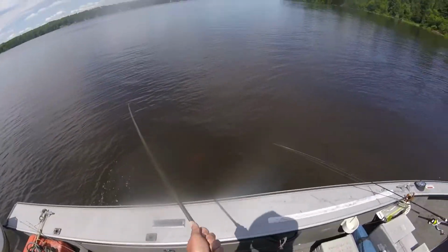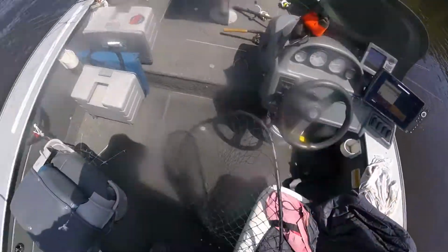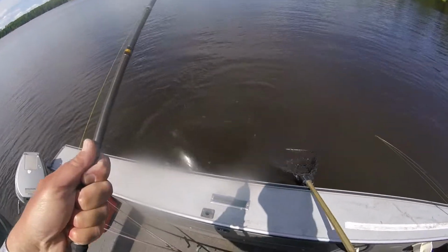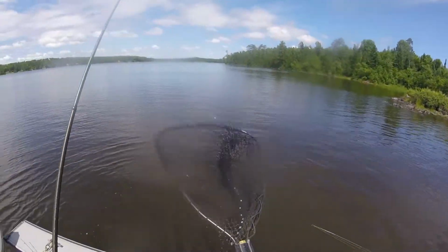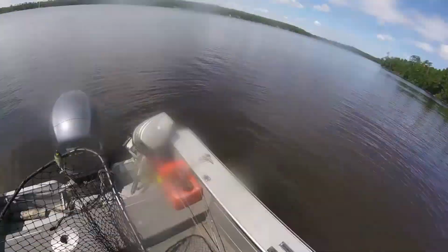Better net him, he's pretty big. Remember what I said, I caught 21 inchers here before on top waters. Maybe, I don't think he's quite that big, but he's pretty big. Oh no, oh that's okay. I screwed that up. He was about 19, I think.